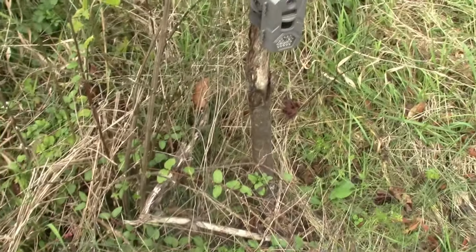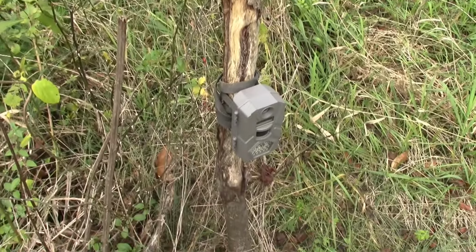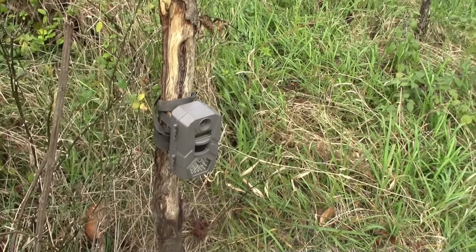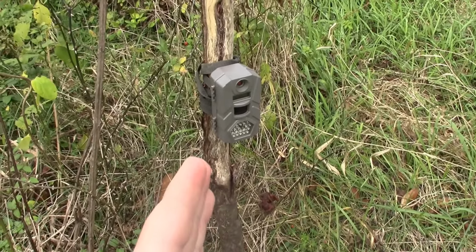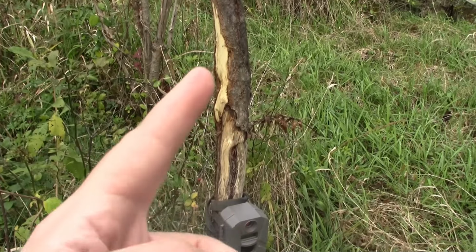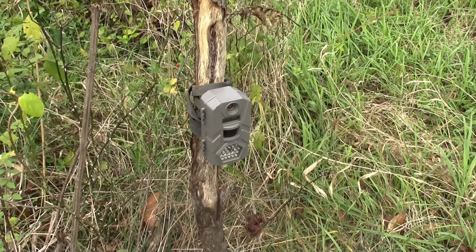Alright, well, so this is a spot here. I didn't film it last week, but I made a Facebook post about it. My camera was actually more facing this direction. This part of the rub here was not there when I placed it, but the camera is more facing this direction.